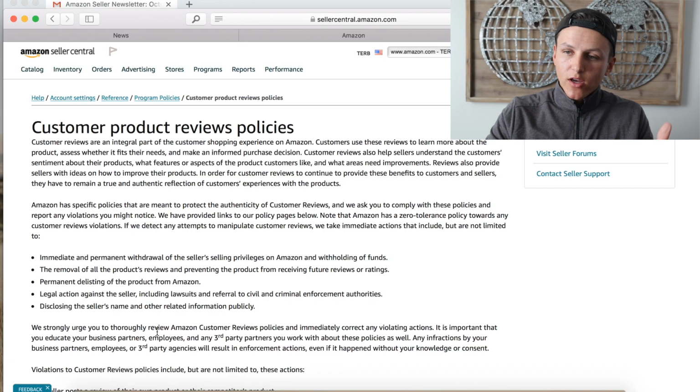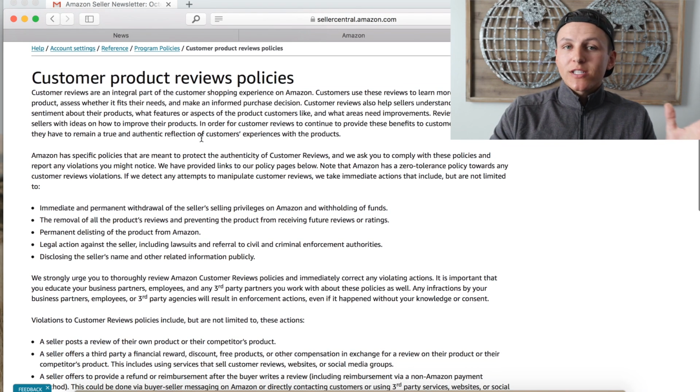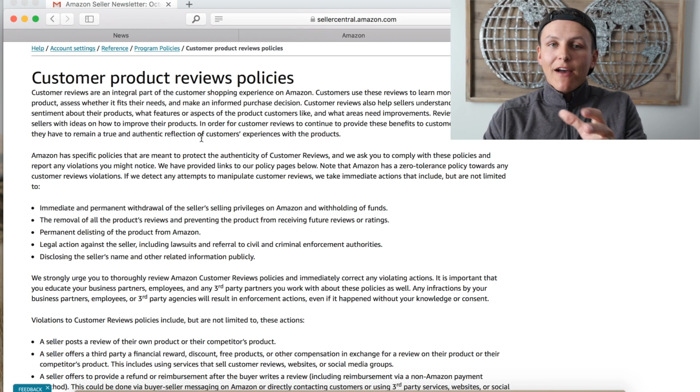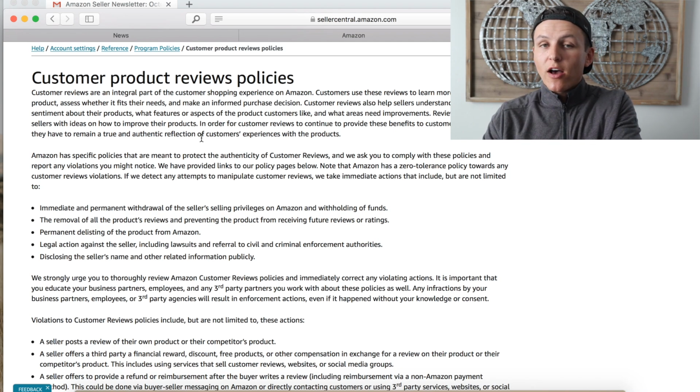And so I started diving, and what I came to kind of the conclusion was right here in the customer product reviews. This is the actual terms of service. What's interesting is if someone signed up today for an Amazon account, they wouldn't get that newsletter, but they'd have access to this. So Amazon would have to enforce by this terms of service and not their actual newsletter.